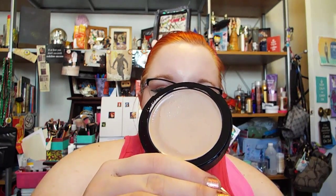Mattifying Cream Foundation. This stuff is very oily. Even though it says mattifying, it does mattify eventually. But when you first put it on, it's very oily, and then it gets very cakey, and definitely not the look that you're going for during the summer. I find that it clogs my pores a bit, especially during the summer. During the winter, it's okay. It's a great foundation during the winter. But during the summer and the warmer months, definitely not your best bet.